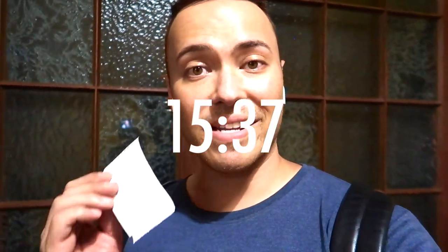So I'm just about to go in. I got my ticket. It costs €5 to get in, three for children 11 to 18. Children under 10 are free. So I just feel like I'm paying entrance for everything here, but nevertheless, these places are beautiful. So let's take a look around.